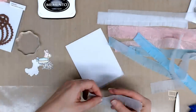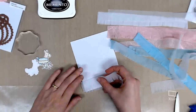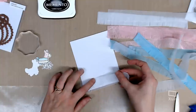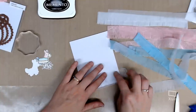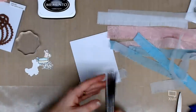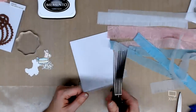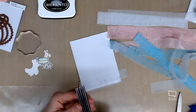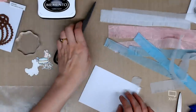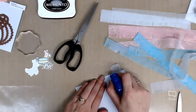Okay, so when I'm adding this, I'm trying to overlap it slightly so that you get an idea that it is actually a fringe. Fringe scissors look like a herb scissors. I've never heard of herb scissors, but I suppose you could chop chives or something with them. Yeah, I reckon that would work. Oh dear. There we go.